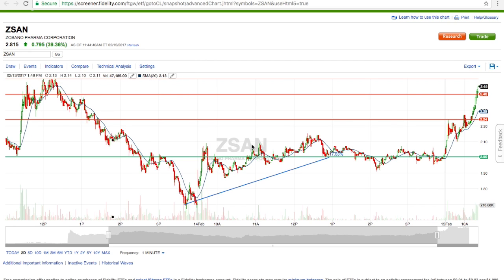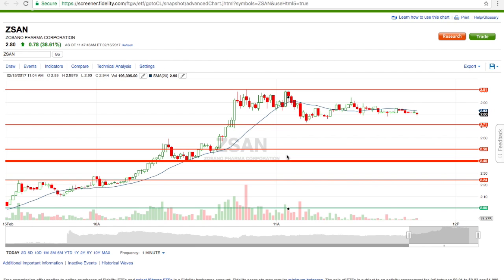So realistically, my plan was to get in around 210, 215 and sell around 240, and then call that my profit for the day. But when I got in, the momentum wasn't really there. Because of that, I ended up selling at 227, and I'm going to get a little bit closer so you guys can see exactly how it played out.